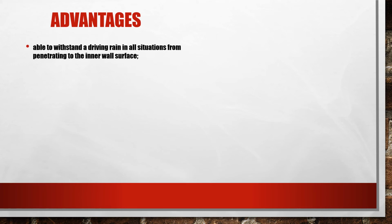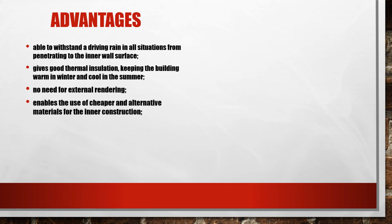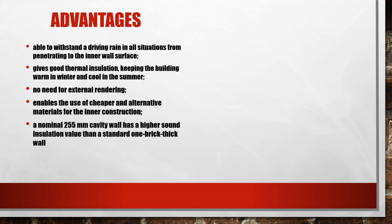There are some advantages of cavity wall construction. It is able to withstand driving rain in all situations from penetrating to the inner wall surface. It gives good thermal insulation, keeping the building warm in winter and cool in summer. There is no need for external rendering. It enables the use of cheaper and alternative materials for the inner construction. A nominal 255 mm cavity wall has a higher sound insulation value than a standard 1 brick thick wall. It can accommodate supplementary insulation material.